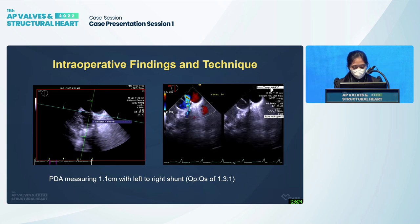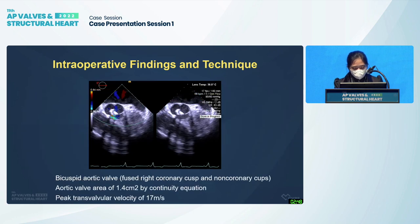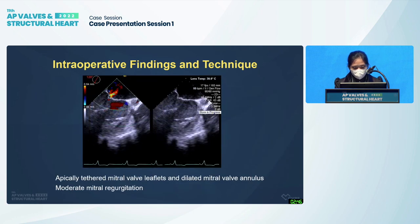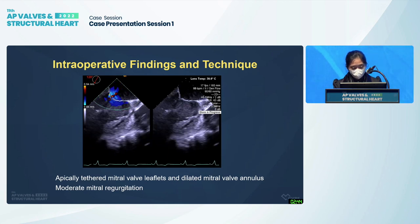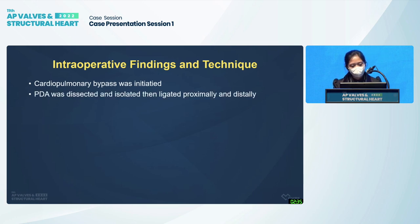Intraoperative TEE showed PDA measuring 1.1 cm with left to right shunt and heavily calcified bicuspid aortic valve with estimated area of 1.4 cm squared. Mitral valve was inspected and was noted to have apically tethered leaflets with moderate mitral regurgitation. So this OR technique was done using cardiopulmonary bypass, and the PDA was dissected and isolated, then ligated.